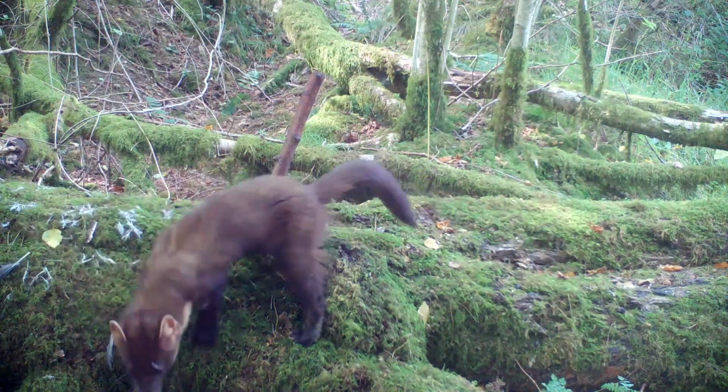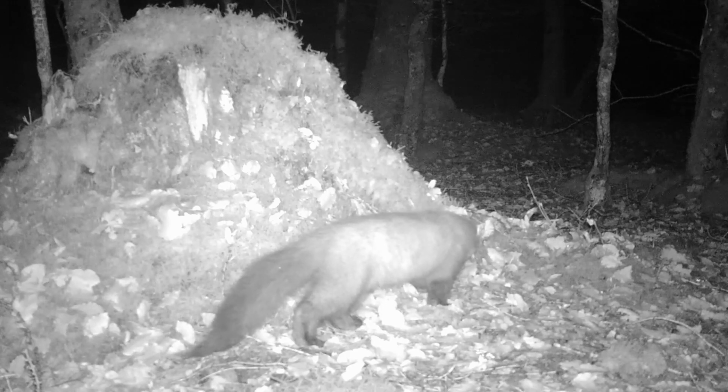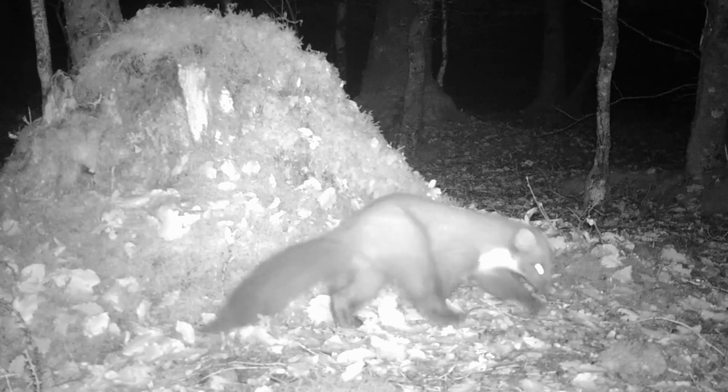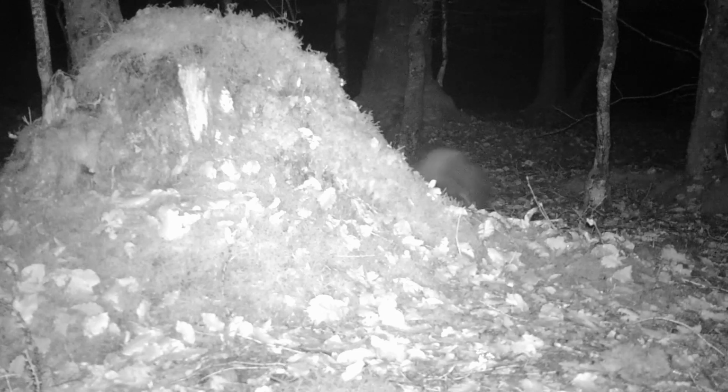Now, what you have in Shropshire that you don't have in Scotland and mainland Europe is lots of grey squirrels. And if you put out peanut butter for Pine Martens, it's inevitable that within seconds of you leaving the camera area there'll be a grey squirrel or a wood mouse feasting on the bait that you put out for the Pine Martens.